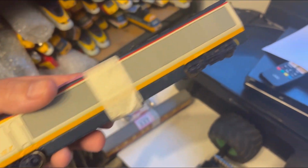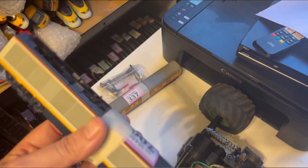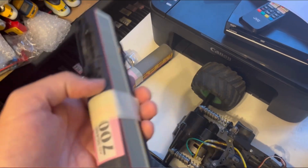Then got this Joe F HO scale Eurostar power car. It's all there. I think there is a little bit of the aerial missing, or I forget what they're called. I always say aerial, but I'm probably wrong on that. And that sold for £30, cost wise on that about £12.